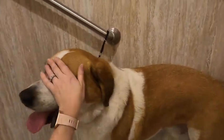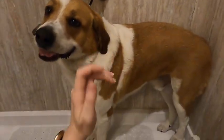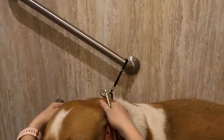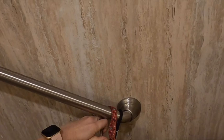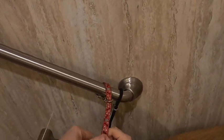Hold still. Hold still. Good boy. I still got some finny hair in here. The finny hair went everywhere. Oh, thank you, buddy. Okay. Appreciate your help. Okay, we're going to do this one instead because it's longer and thicker, and I feel like it would probably be safer for this guy. And he can also maneuver a little bit more, but not too much. He can't leave the bathroom, but he can maneuver around a little bit.